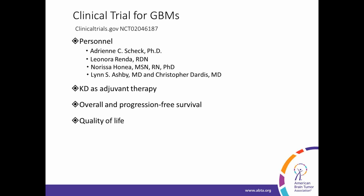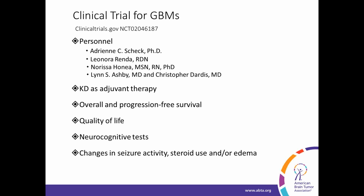We're also looking at the quality of life of patients during treatment as well as their cognitive quality of life. We're doing neurocognitive testing. Narissa is doing testing before treatment and then after treatment to look both at quality of life and the neurocognitive effects. We're looking at changes in seizure activity, steroid use, and or edema to see if we can decrease steroid use, decrease edema, and also decrease that seizure activity.